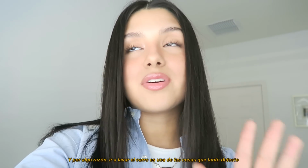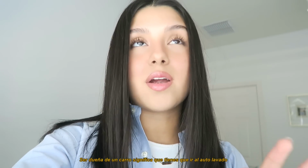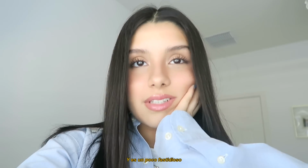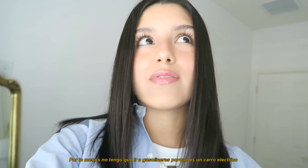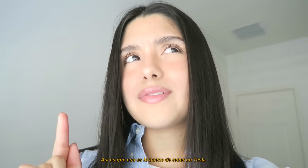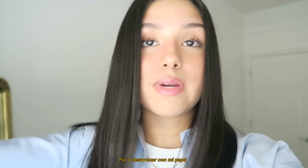And for some reason, going to the car wash is one of the things that I hate the most. Being a car owner means that you actually have to go to the car wash, and that is a little annoying, but it's okay. I'm grateful to have a car. At least I don't ever have to go to a gas station because it is an electric car, so that's actually a really good thing about owning a Tesla. And then after that, I got breakfast with my dad.